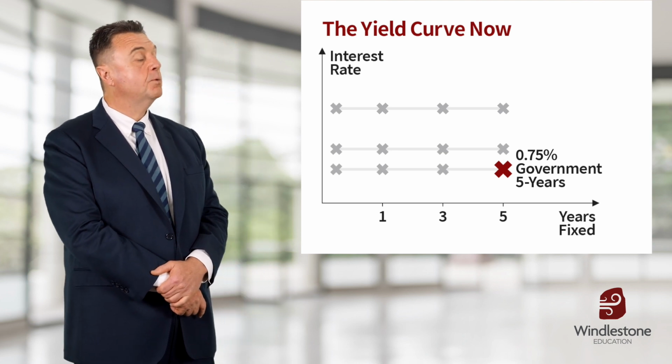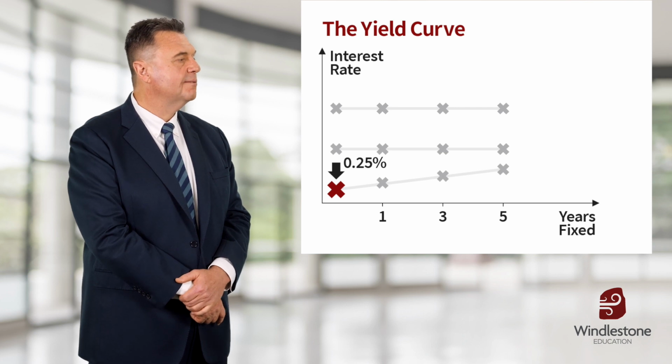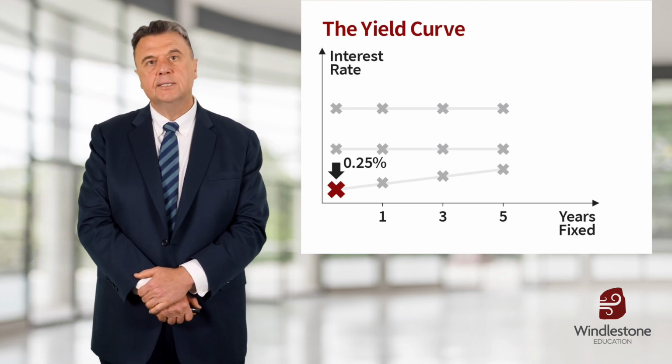Ordinarily that would float upwards. And what it means is that the market is expecting that the Reserve Bank will cut rates to 0.25%. Now, Steve needs to take that into consideration.